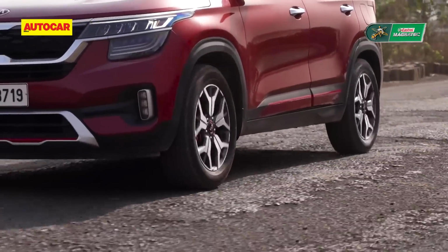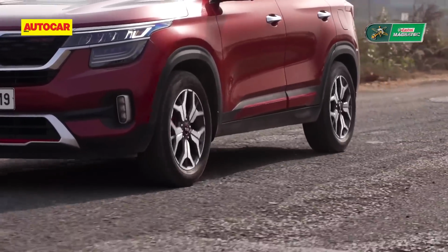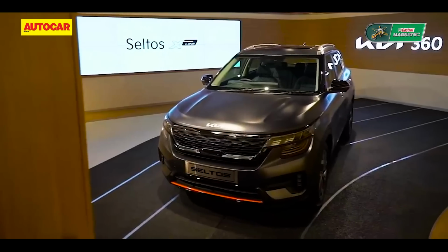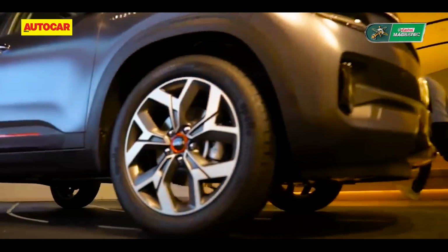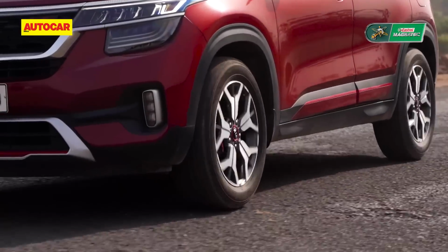Mind you, our Seltos GTX Plus test car runs on 17-inch rims. The new Seltos X-Line trim that rides on larger 18-inch rims would be stiffer still. The firmer setup does have its benefits though.